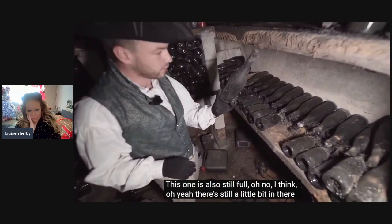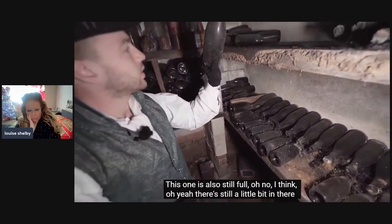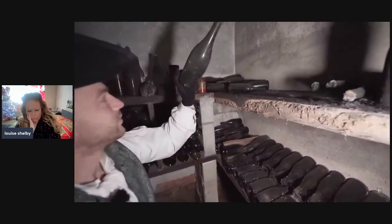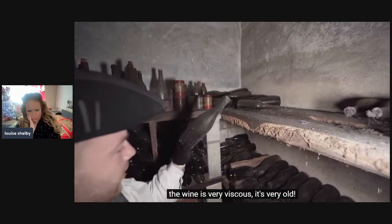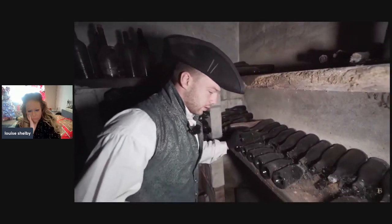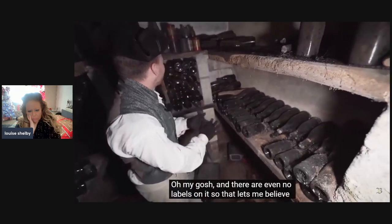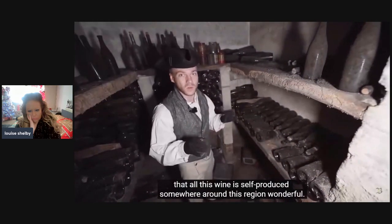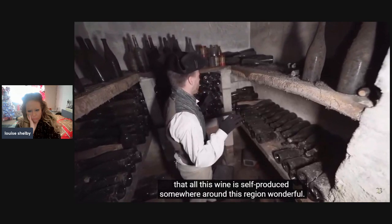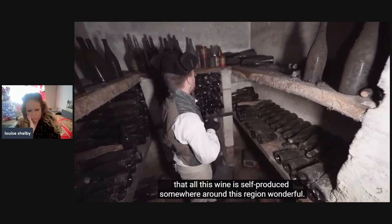This one is also still full. Oh no, I think, oh yeah, there's still a little bit in there. The wine is very viscous. It's very old. Oh my gosh. And there are no labels on it, so that lets me believe that all this wine is self-produced somewhere around this region. Wow. Okay, let's go further throughout the castle.